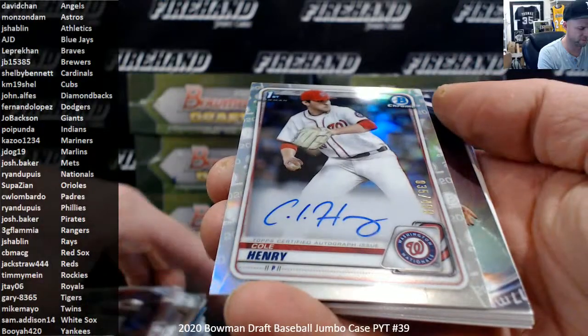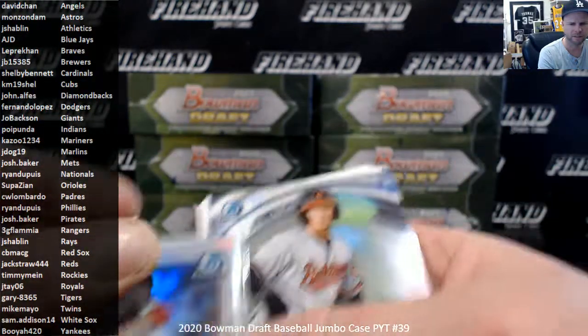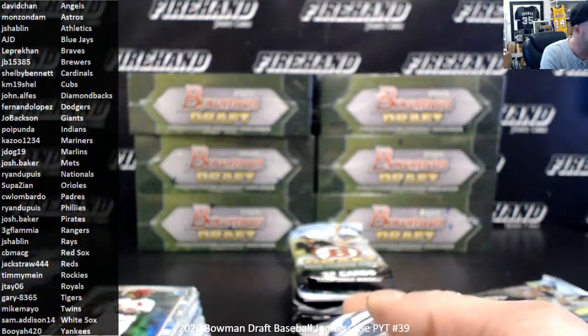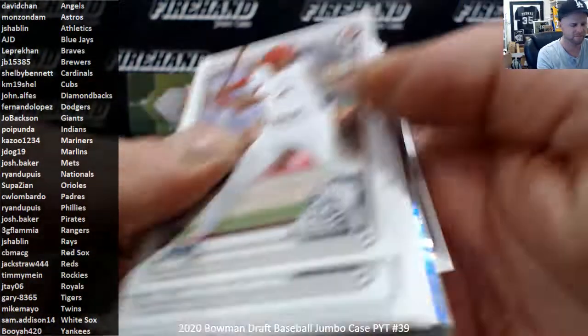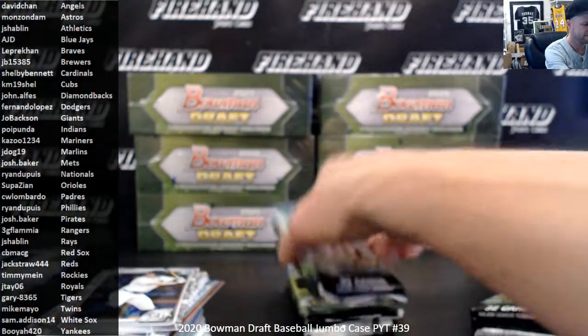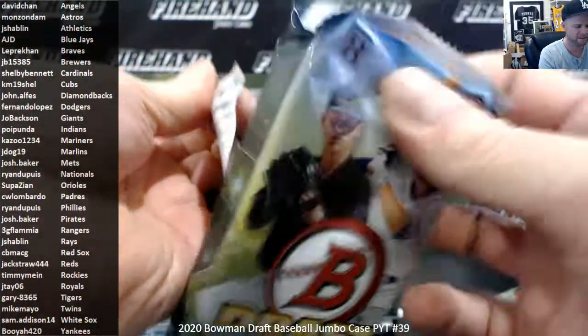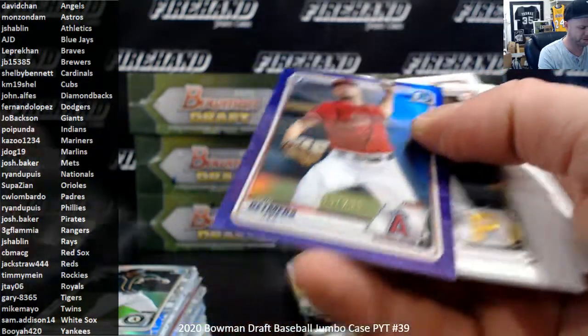Refractor auto, Cole Henry /499, the Nationals. Ryan D. Refractor variation auto, got it. Oh, that's cool. Had a draft. $4.99 paper Carson Tucker, the Indians. Purple refractor /250, Reed Detmers, Angels.